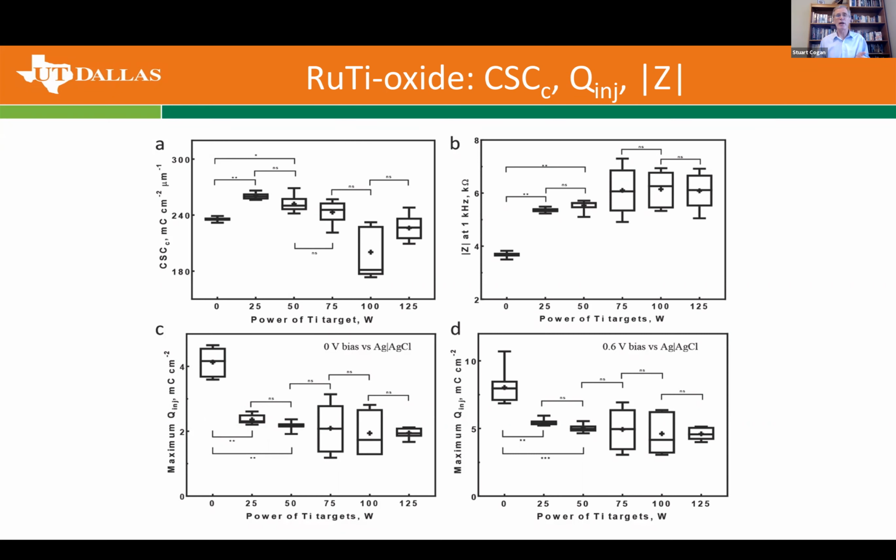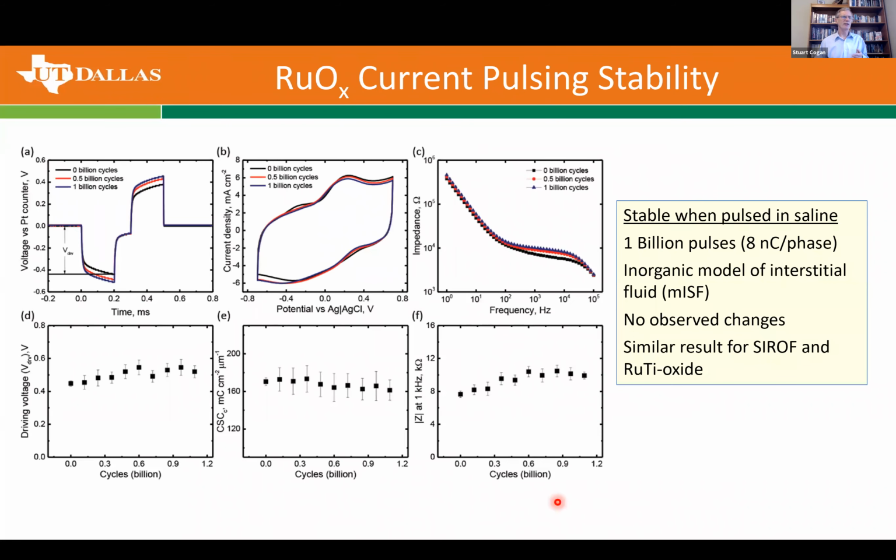But clearly, we are able to control the hardness of the films, and I suspect increase their stability by the addition of titanium. But of course, the one thing that's necessary in all of this is long-term stability. Right? So you're going to put these in the body for decades. And so the way you assess long-term stability is just by delivering a lot of stimulation pulses. And so this data shows the response of a ruthenium oxide electrode. So in this case, 1 billion, actually we're about 1.5 billion now.